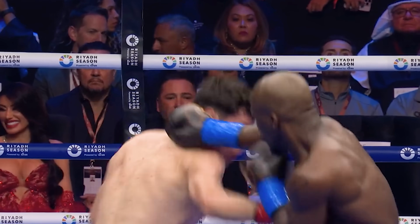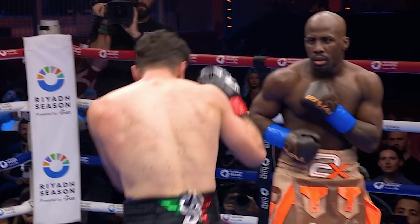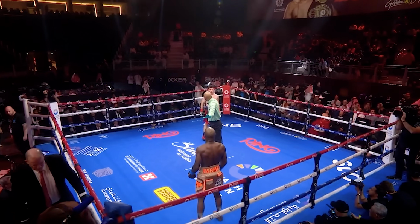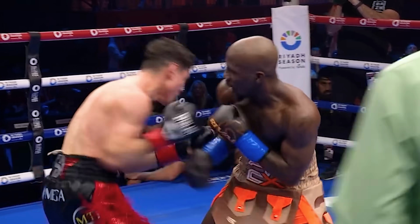This is a sharp southpaw. One thing that Tevin's doing well is he's jabbing. That's a Philly thing. Not even 50, huh? Look, it's going to be hard for him to win this fight, let's get that clear, with that double left hand.